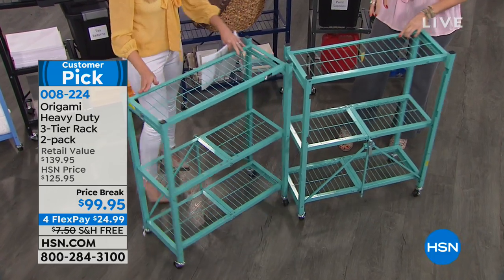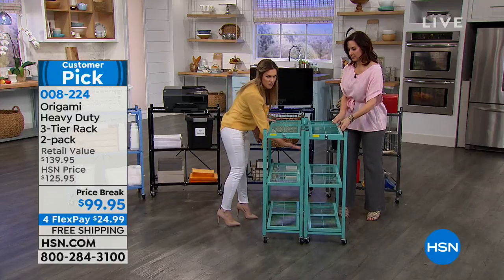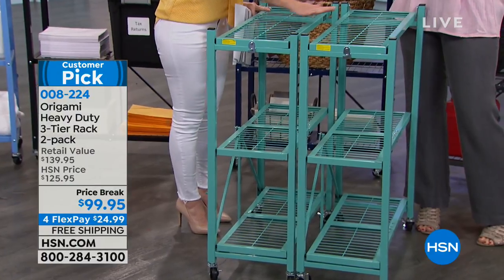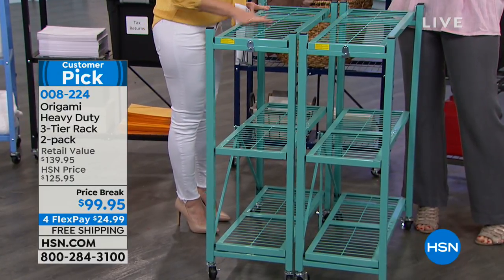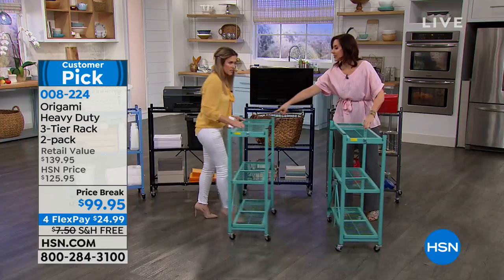If you needed to spin it this direction, because remember, they do have wheels, you could just make the depth of the shelves longer. That's a great point. So you could get more depth that direction, or just know that you could slide these in and out this direction or slide them this direction.